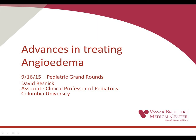Okay, so there's 3 versions. 2 are common, the third one is very rare. The first version is where they don't make enough C1 esterase. The second version is they make the C1 esterase, but it doesn't work. So 85% of the patients have the version where they just don't have enough C1 esterase. 15% have a dysfunctional C1 esterase.